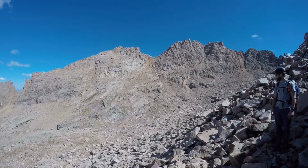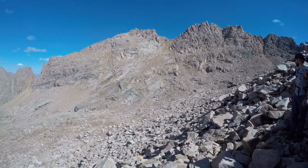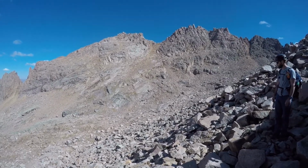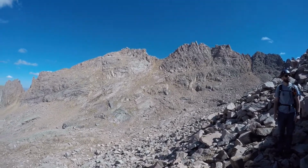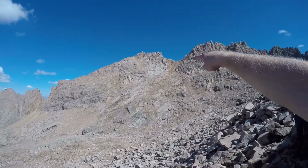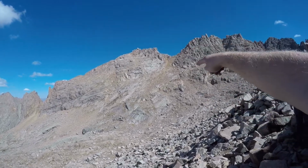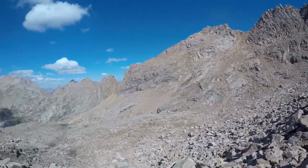Looking back at the crossover here, definitely a mess, definitely no solid trail. Reminds me of the crossover from Harvard to Columbia, if any of you have done that. So you come down the gully here. Basically we skirted down that rock right there and then kind of beelined our way across to where we are right now.